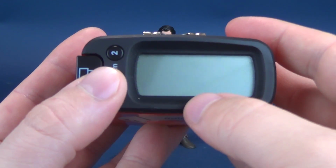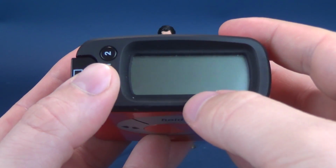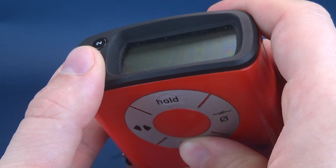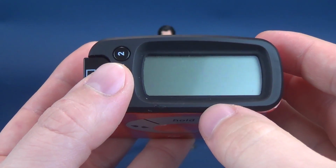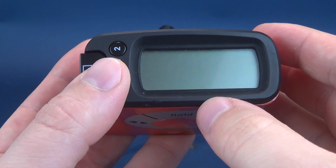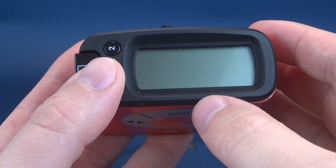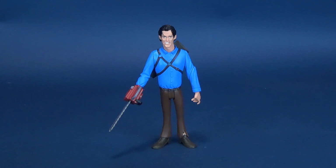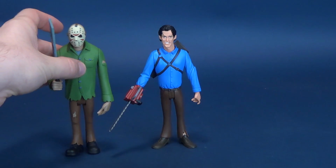Looking at the tape measure, you're looking at Toony Terror's Ash standing 5.7 inches in height. Switching that to centimeters post-haste, you're looking at the figure standing a little over 14.5 centimeters, 14.6 to be exact. Let's bring a couple of figures in for some size comparisons.